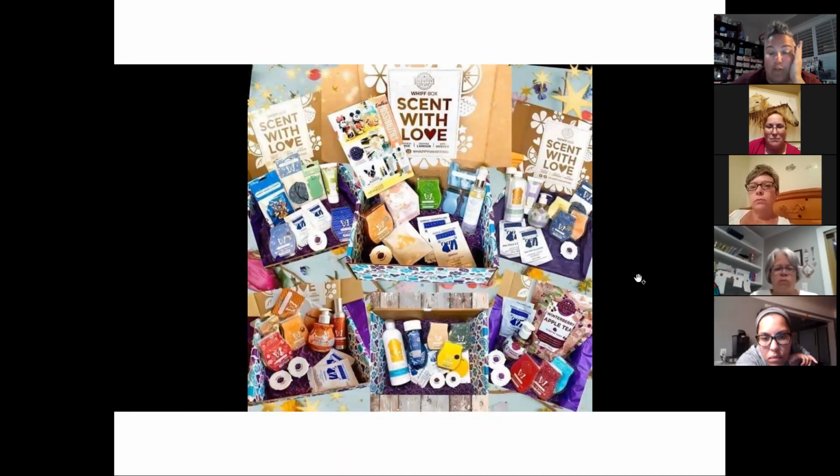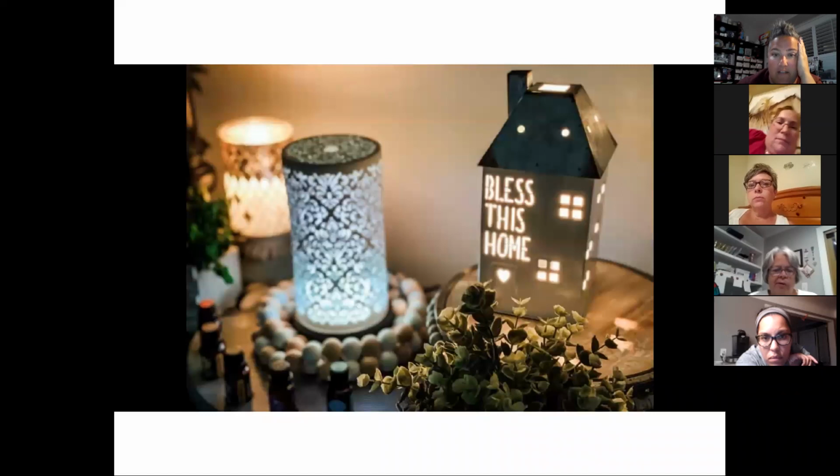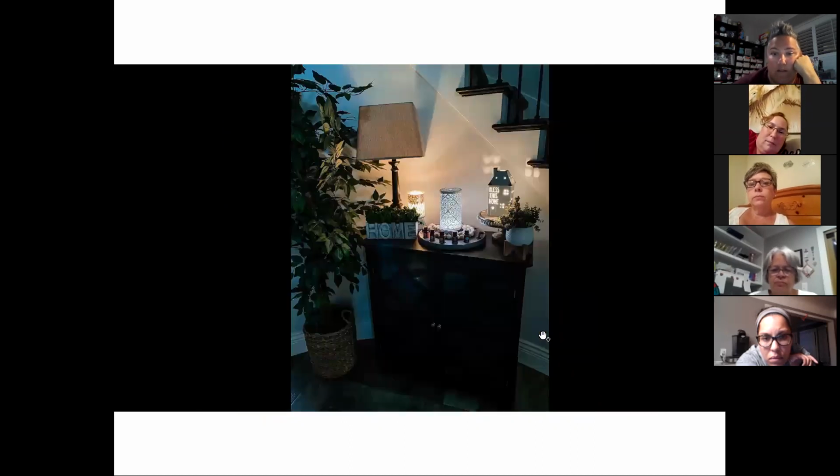So this is just a bunch of different Whiff Box options. But again, having those available to show or showcase. Love this. I think this is so pretty. But here you have a diffuser and 2 warmers all in one spot. That's the zoomed out photo of that.